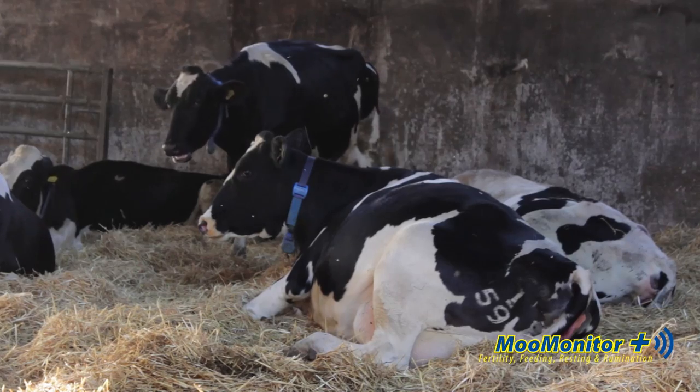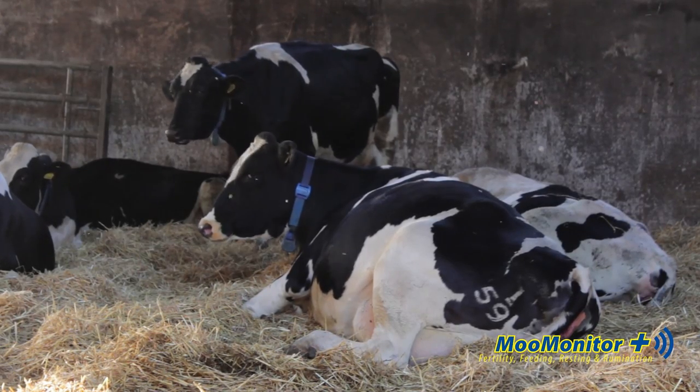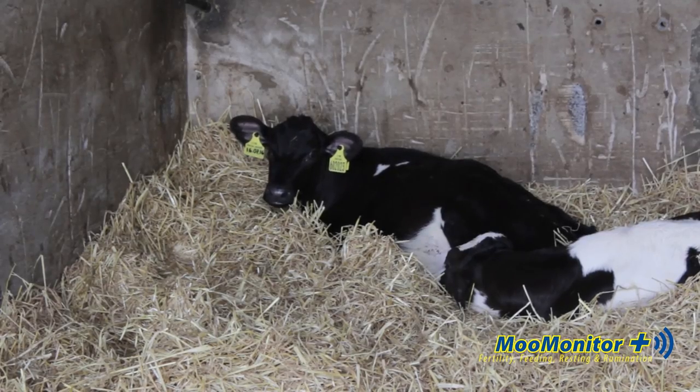It's an excellent health monitor, really. Which is good, even better than a thermometer in every cow, in my opinion. Like, our heat detection is bang on now. The number of cows we're synchronising is hardly anything at the moment, which is unbelievable.